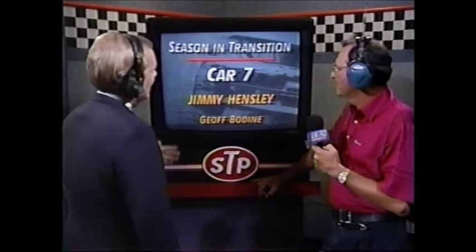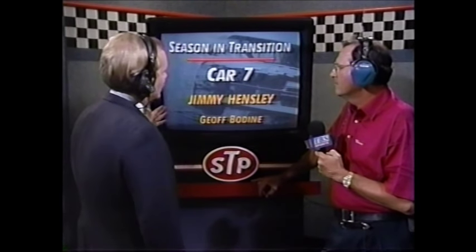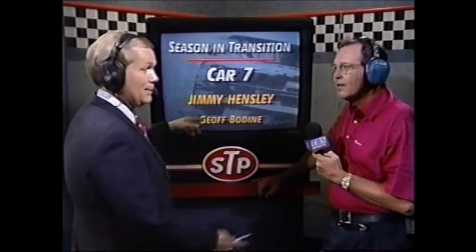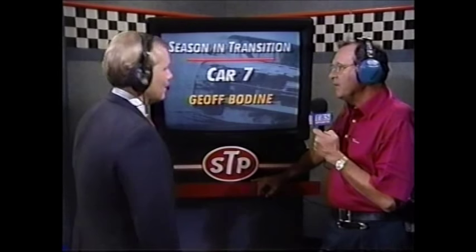We're going to show you just some of the changes that have come along so far. This all was put in motion, of course, when Alan Kulwicki tragically perished in a plane crash earlier in the year. So that opened up the seat in car number seven. Right now it's Jimmy Hensley, but next year Jeff Bodine's going to take over. Jeff bought the team. He will be the driver. What happens to Jimmy Hensley? Nobody knows for sure. He's done a great job in the car. And he's just on standby hoping something will come open.